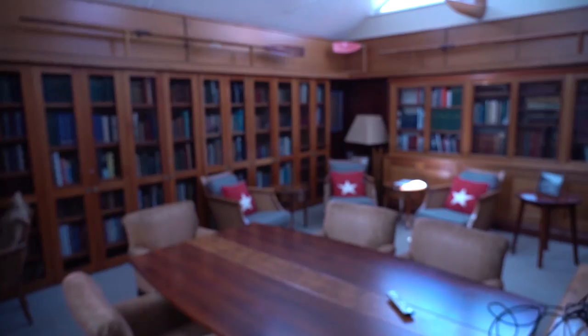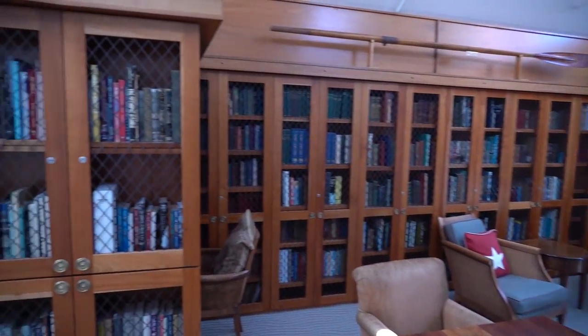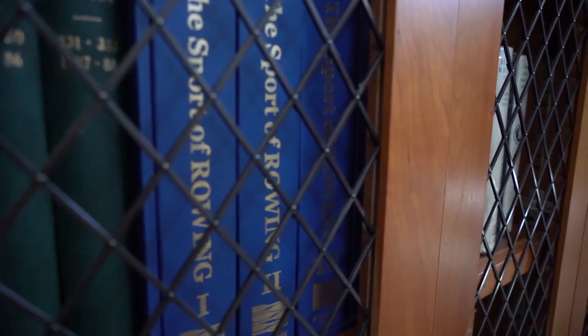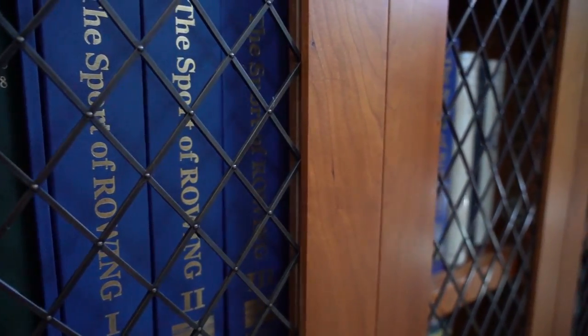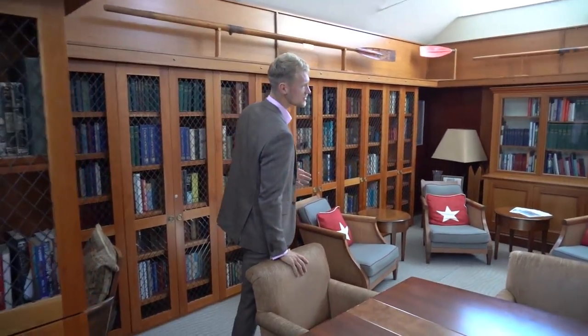So we've made it into the Leander Library, a lovely place for us to chill out, relax, always a very quiet place. The walls lined with books, many are donated by members, many are rowing related, but like I said, it is a place to come and chill out, relax, and have just time if you wanted to yourself, or time to do some work outside of training.